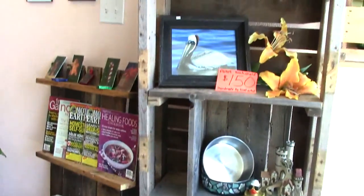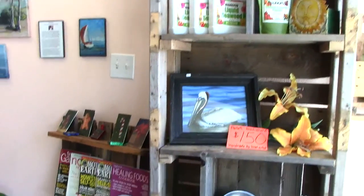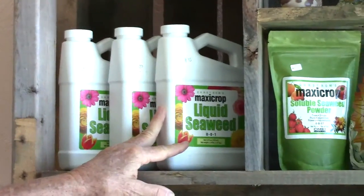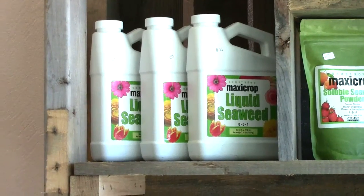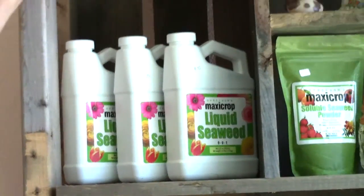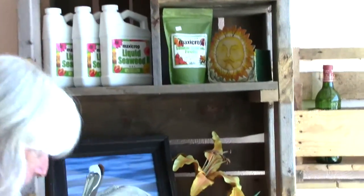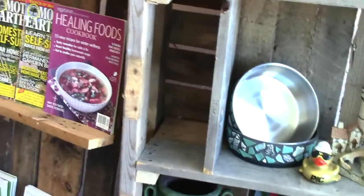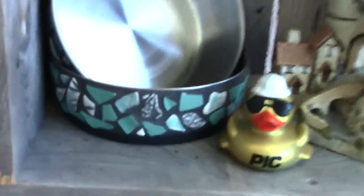so we have a combination of things. We have lots of things that I consider just lifestyle, good organic lifestyle type things. So this is products that I've used probably for 40 years. Liquefied seaweed. It's an organic fertilizer for plants. Goes great with any kind of plant, indoor, outdoor, everything. It's great. This is more bird photography from Kim. This is also from Brenda, who did the mosaic around the dog dish. So, you know, as much as we all love our pets, I think there's someone out there that would love to have that for their special dog.